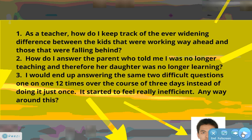And I would argue that when he writes it started to feel really inefficient, the inefficiency was felt by him, the teacher. But the students, I would venture, probably felt it significantly more efficient. They're getting one-on-one attention with the teacher. They're feeling comfortable. They're asking the questions.